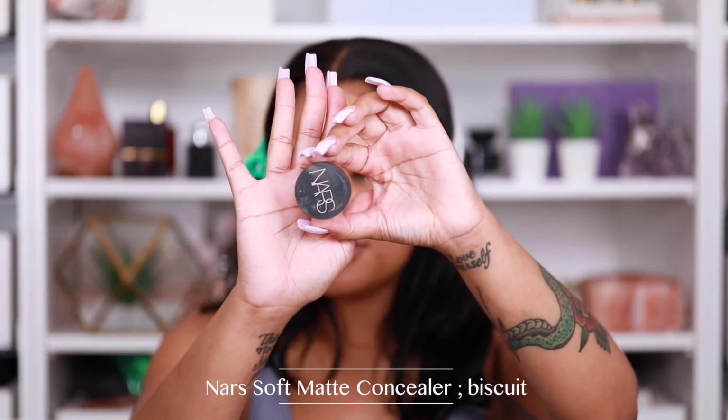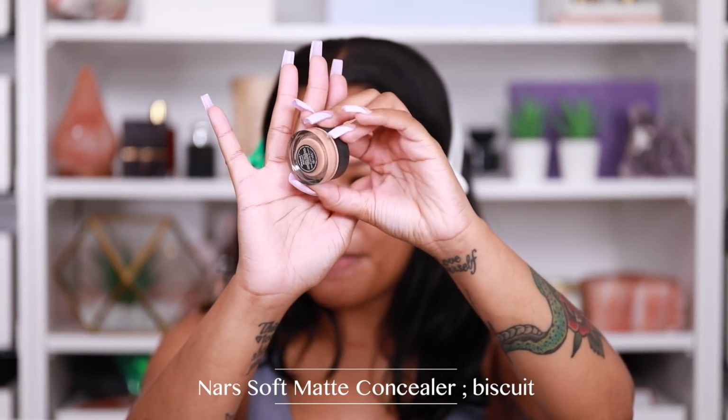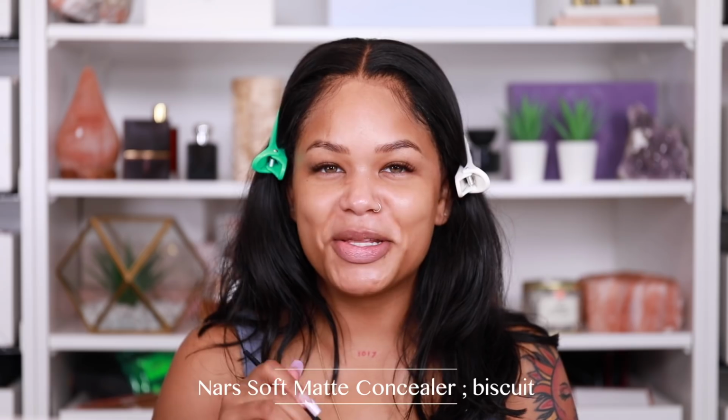I'll fix it later. To conceal, I'm taking this NARS Soft Matte Concealer in the shade Biscuit. I've hit pan on this, but luckily they sent me a package and they sent me a new one. And it's crazy, because the day the package came, I was literally gonna go buy a new one. And so I was really happy about that. They sent me like 3 different shades. They sent me Biscuit, I think Caramel, and then another shade.